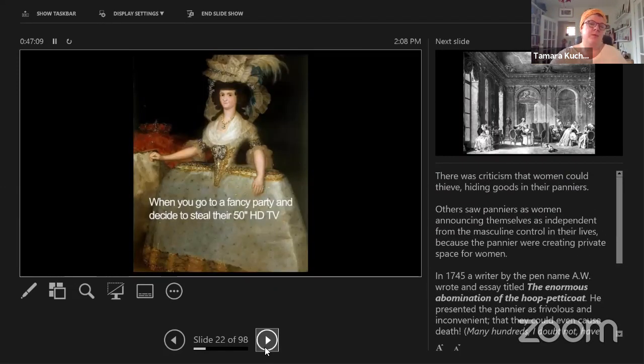Now, this is another meme that I've seen out there quite a bit. And I think it's sort of funny because there was actually a contemporary fear that women wearing pannier could be thieving and hiding goods in their panniers. So here we have a modern meme of someone walking away with a 50-inch HD TV, or flat screen TV. But in its day, that was one of the criticisms that was out in the public sphere about women wearing pannier.